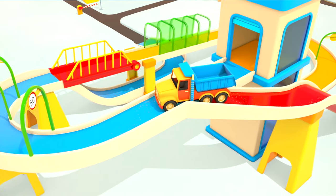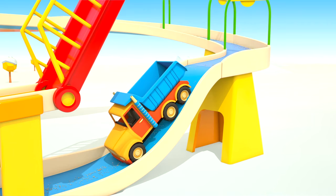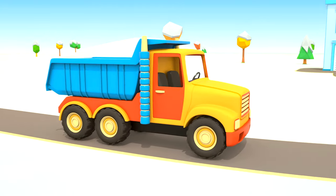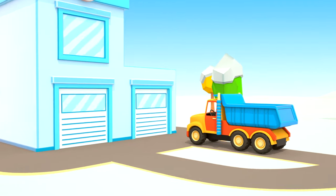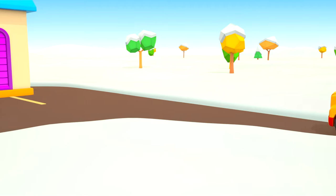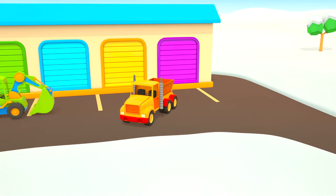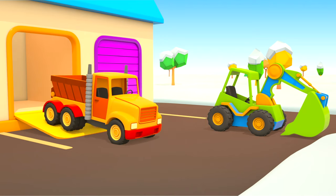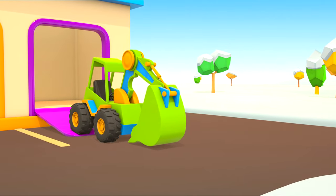Great! But just in case, you need to stop by the garage and check the tires. Bye-bye, big truck. Thank you, helper cars.